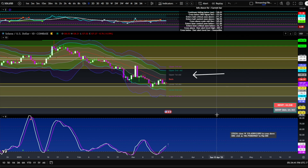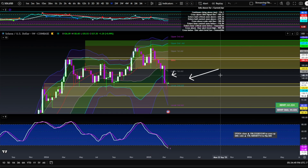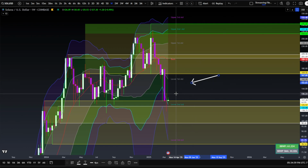What's the daily looking like? Daily's strong above 120. It's got a little bit of room as long as Bitcoin's cooperating. On the weekly, need to see 150 closed above. So realistically, on the weekly, it could regain that lower first and turn momentum, possibly come back in for some mean reversion all the way back up to $200.